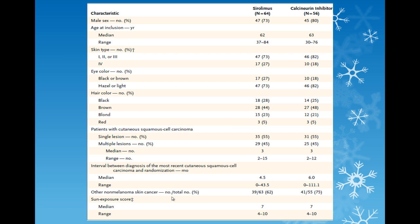The patient characteristics in both groups were fairly even. The sex distribution was almost the same. The age distribution was almost the same. The skin type distribution was almost the same. Eye color and hair color were also fairly evenly matched in both groups. The patients with squamous cell carcinoma who had single lesions were 35 in the Sirolimus group and 31 in the calcineurin inhibitor group, and the percent was 55% in each. The patients with multiple lesions were 29 in the Sirolimus group and 25 in the calcineurin inhibitor group.